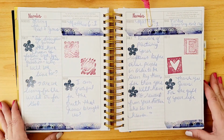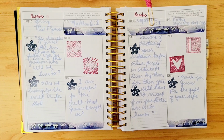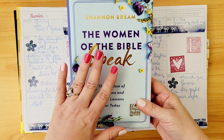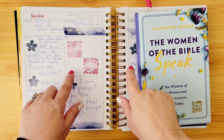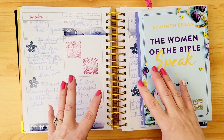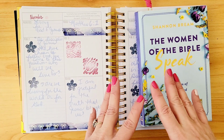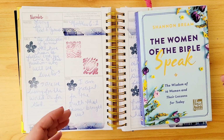So let me walk you through this November flip through and show you what I've done for November, or what I did, I should say. The other thing I wanted to mention is I have been using this. I'm still reading it. I did not add from this into my November study, in part because I was really focused on Matthew chapter 6. Again, a really deep dive.